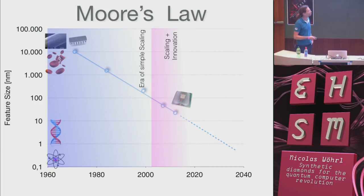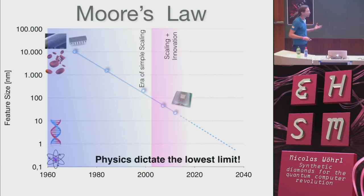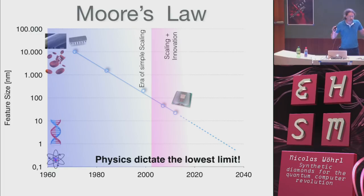Then it got a little bit harder. We still needed scaling, but also innovations, new materials, new ways of packaging the transistors on a chip to further increase the number of transistors on such a chip. But if you look at this Moore's law diagram and extrapolate this line that I show you here, you immediately see that we are heading into trouble. The trouble is that physics, to some point, dictates the lowest limit that we can reach. And the lowest limit that I can imagine would be somewhere here, 0.1 nanometer. That's one angstrom, and that's roughly the size of one atom. It's hard to believe that transistors can get smaller than one atom, because at least you need something to be your transistor.